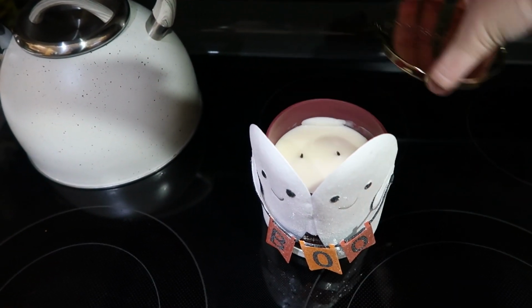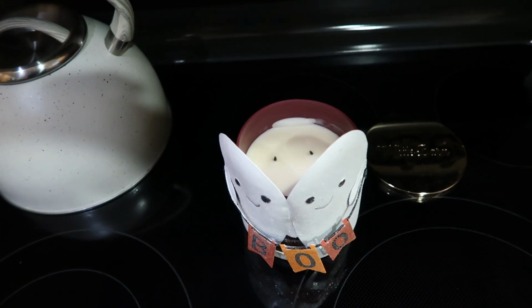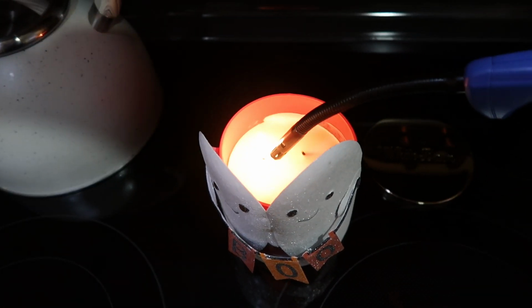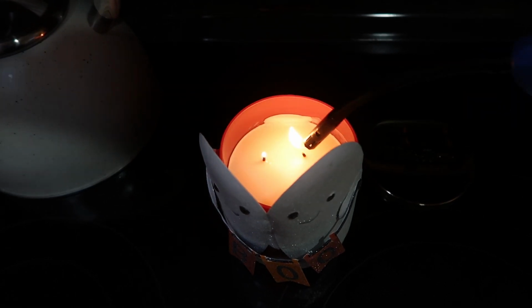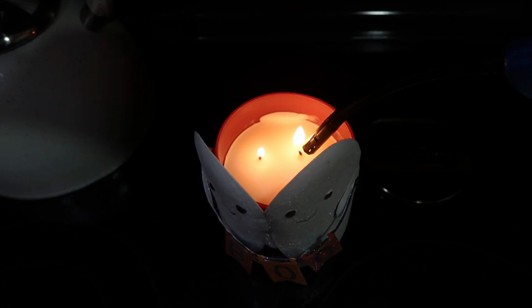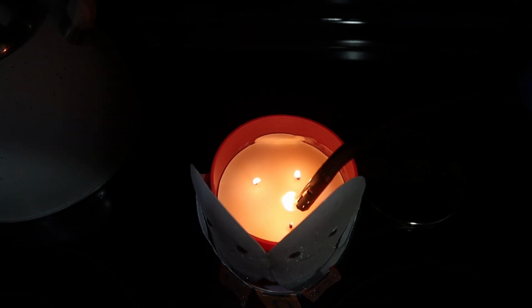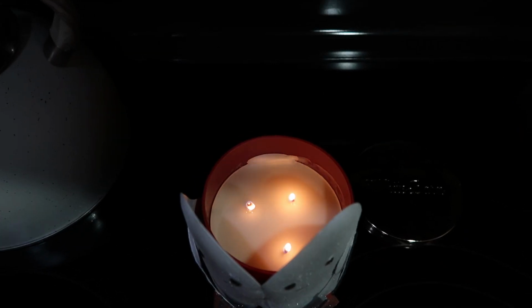And now that we have a nice clean kitchen at night, it's time to light my candle. This is a Bath & Body Works candle in the scent Pumpkin Apple, and the little ghost candle holder I got at Kohl's quite a few years ago. But now we are done with the closing shift.